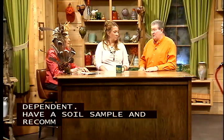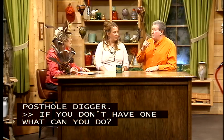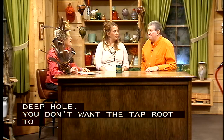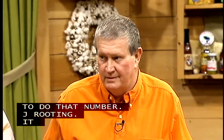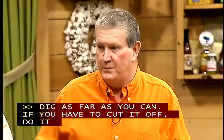You got to get your post hole digger. Well, if you don't have a post hole digger, what can you do? Well, you still got to dig a deep hole. You don't want that taproot to do what we call J-rooting. It comes up. And it's better not to cut it off, but you can if you have to. Dig as far as you can, and then if you have to cut it off, then do it. It's better to cut it off than to go J-root. Okay, all right, that sounds good.